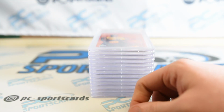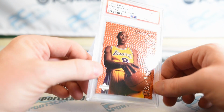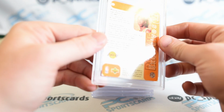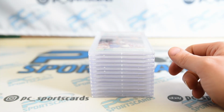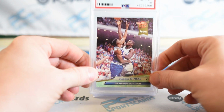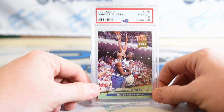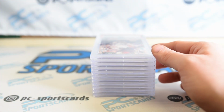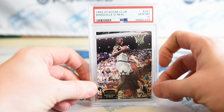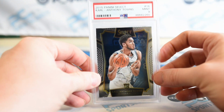Again, $9 a card for this submission. I think it's $10 now if you're sending in. Rookie Exclusives 9. Shaq Daddy PSA 10. A little white there, but still it's within the variance. Another Shaq Daddy PSA 10. Great submission. Absolutely great submission.